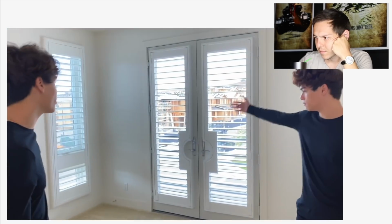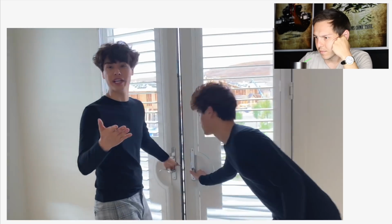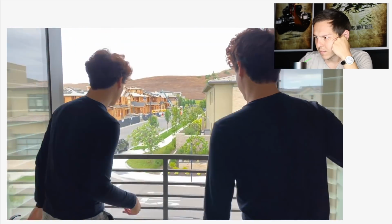This one, yeah, you get into the closet on the side, right here. Nice little balcony. I like this room. It has a balcony. Huge balcony. Very huge balcony. Oh, I'm trying to figure out where this is.